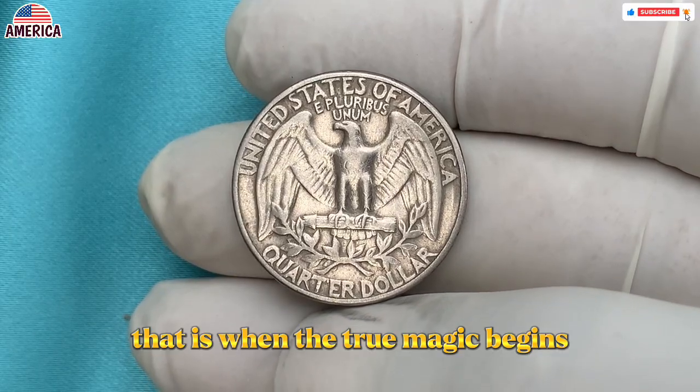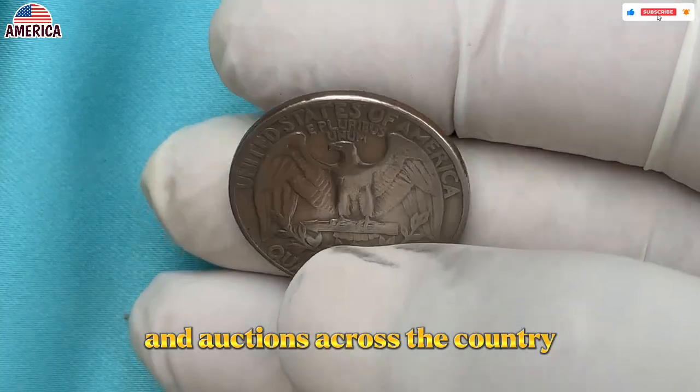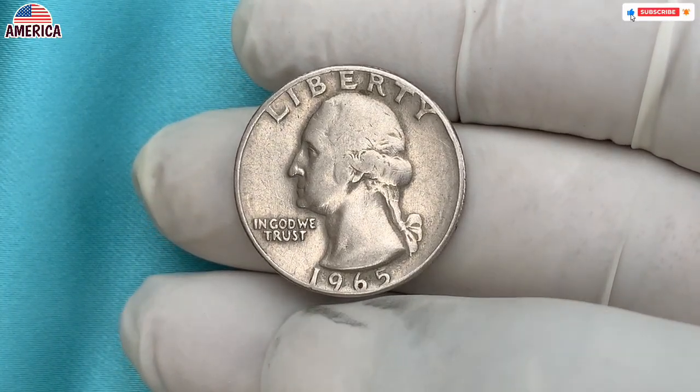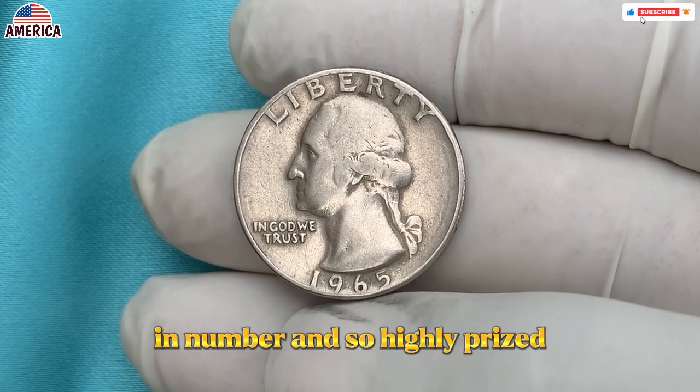That is when the true magic begins, because such pieces have sold for shocking amounts in coin shows and auctions across the country. Collectors in places like New York and Los Angeles have battled fiercely to grab these rarities when they appear because they are so few in number and so highly prized.